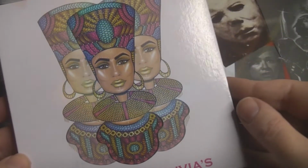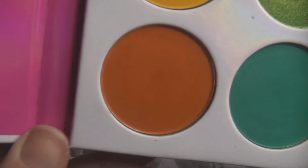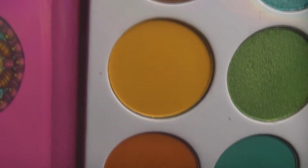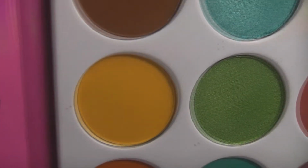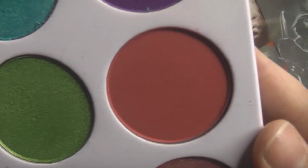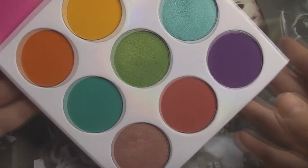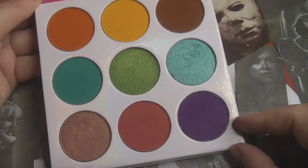Hi everybody, today I'm going to be using my new Juvia's Place Zulu palette. As you can see, it has some amazing bright colours in here, and I was inspired to use this by a recent video I saw on YouTube, linked in the information bar below, about the makeup trends of 2018. I thought I'd do a few videos on some of those trends, and that is what today's video is.